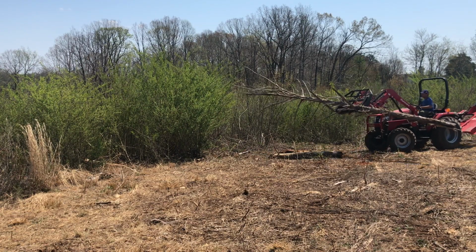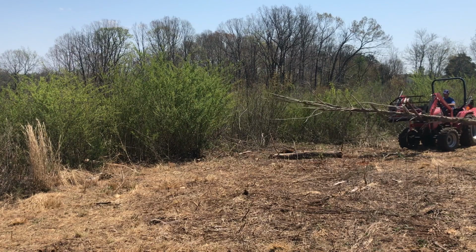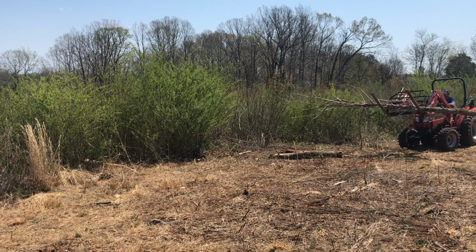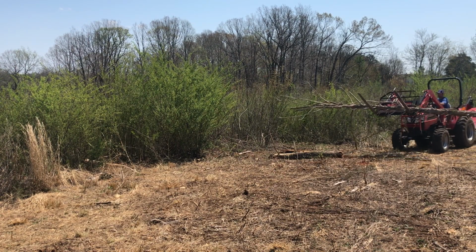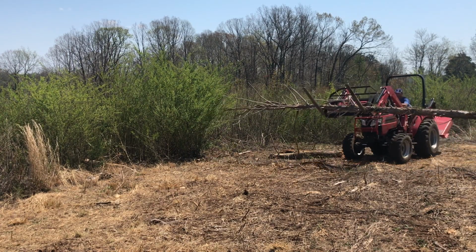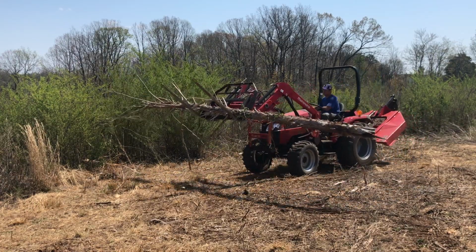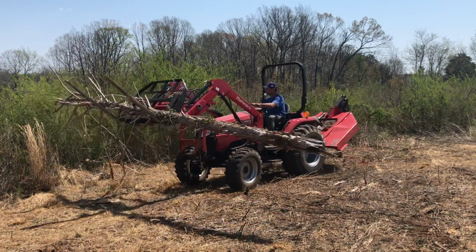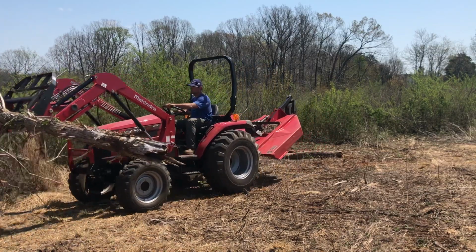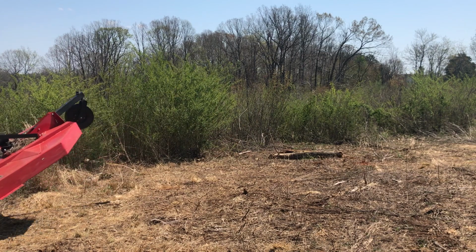So the trick is, when you pick these longer trees up, is to try to find the balancing point with them, and then you can kind of bounce it around to get it to where you need it. But yeah, no doubt the grapple bucket would be much nicer, but like I said, budget-wise, this works good for me for now. When we go to do the rest of the acreage, maybe at that time we'll do it.